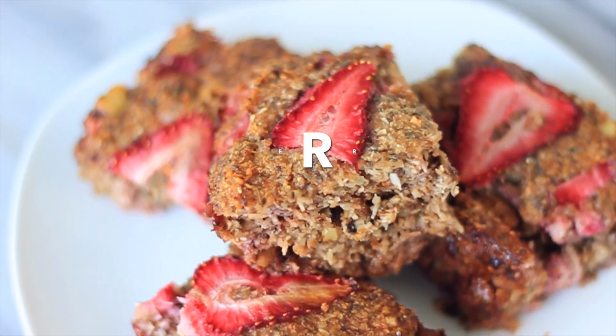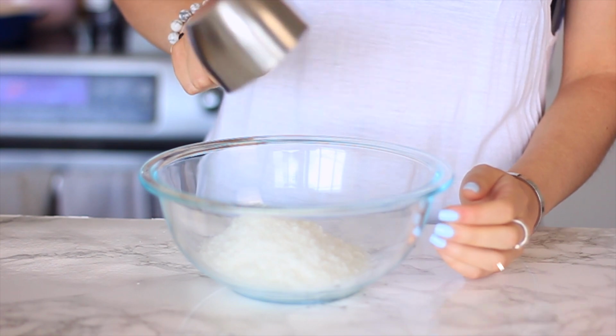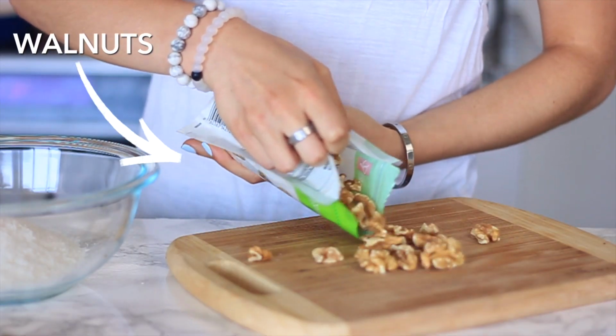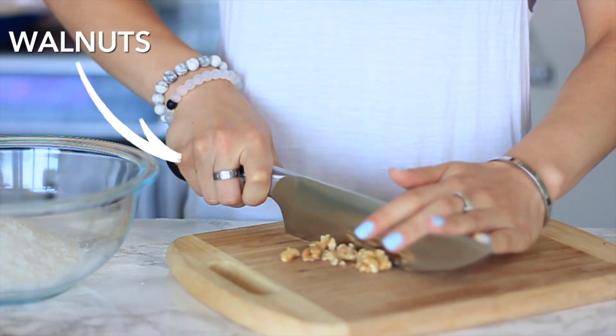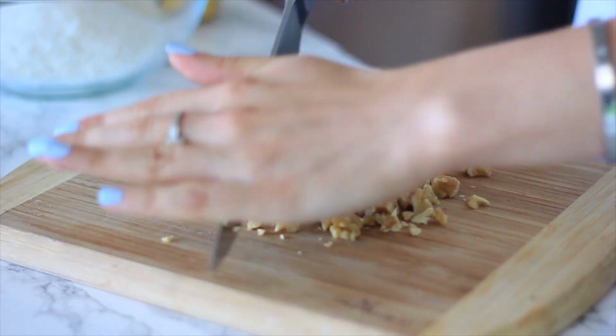Next up, we're making some cocoa berry bake. So I'm starting off with some coconut. Coconut's great because it's rich in iron, it's rich in zinc. And then I'm chopping up some walnuts. Walnuts are also great. They look like brains. That's how I remember that they're good for your brain, but they're also good for your bone health as well.